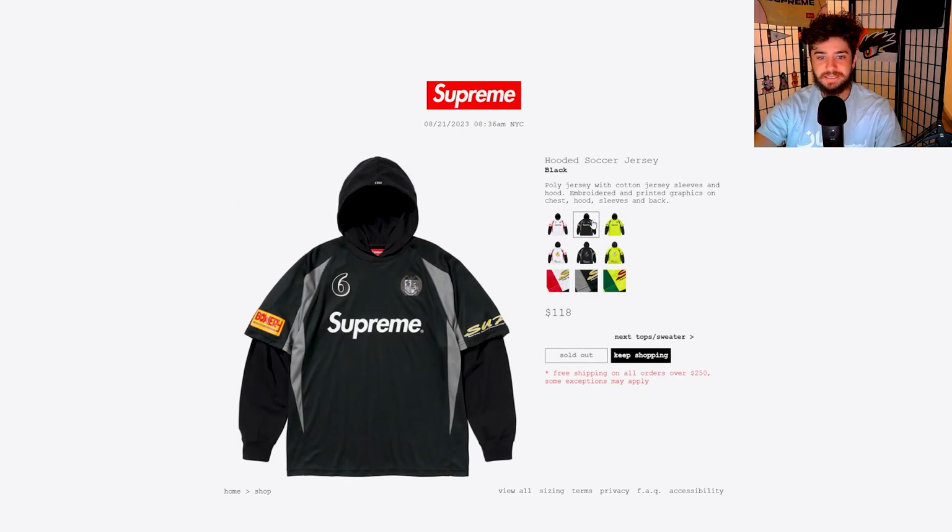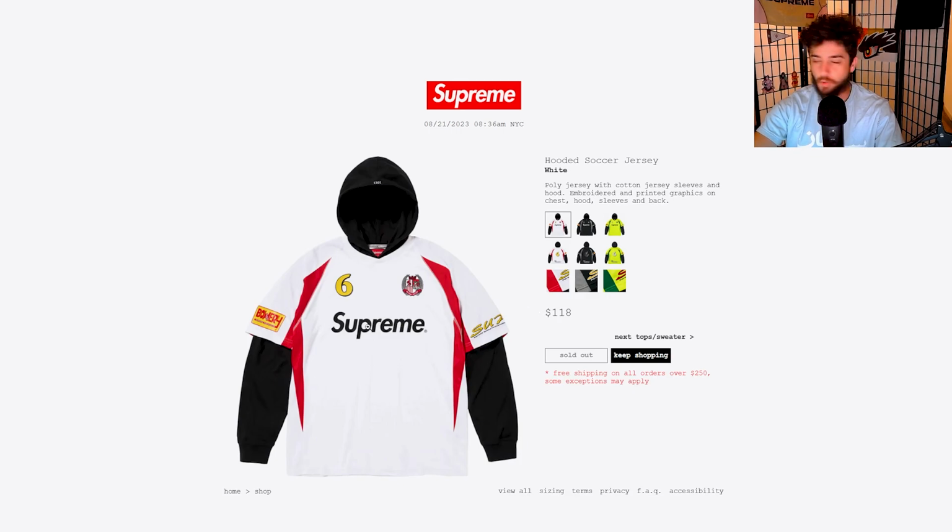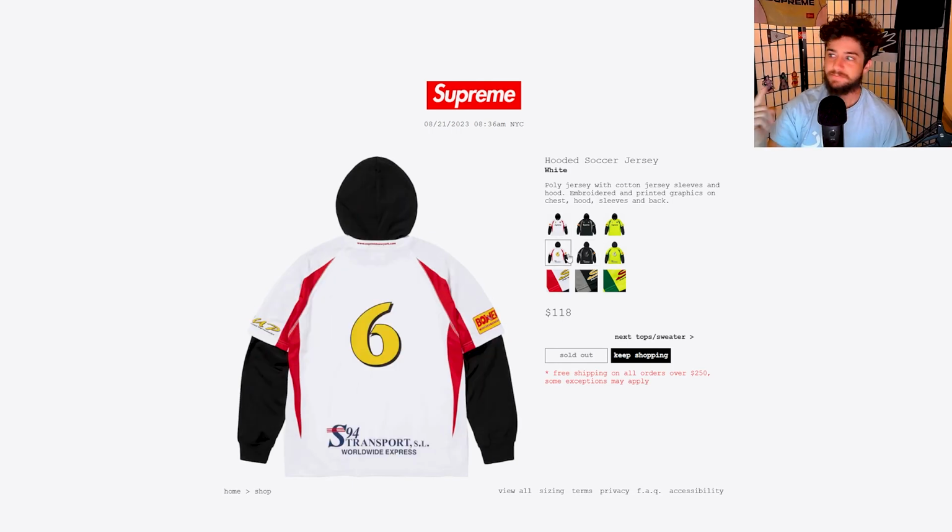Hooded soccer jersey is next. We copped actually the shorts for this long sleeve white top, and I can't wait to get them in hand for a pickup video, and I will be shooting some B-roll of me playing pickleball in them.